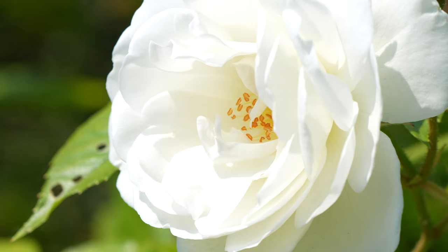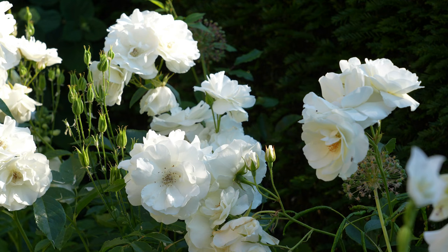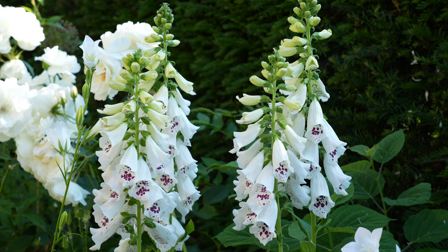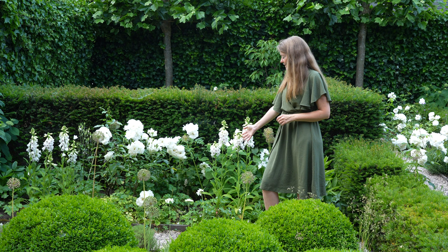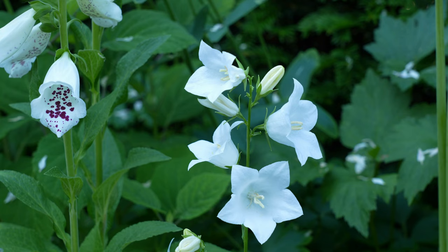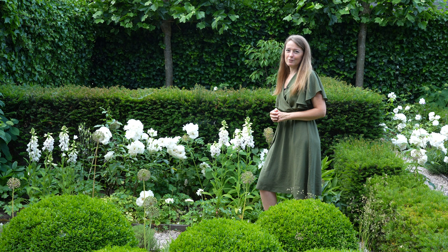I'm very pleased with how the white border has turned out, with in the middle the white roses, the Snowitchens again, and then on both sides I have these foxgloves that I added earlier in spring, and this is a white variety called Dalmatian White. I think it's absolutely stunning and it really adds something here to this border. And in front of it there's a campanula popping up, and on both sides and here as well I have a white hydrangea called Annabelle, which is going to flower a little bit later.